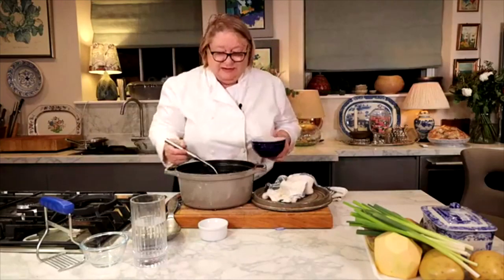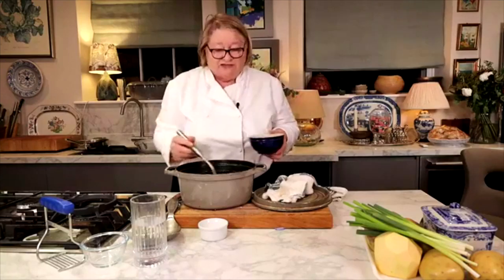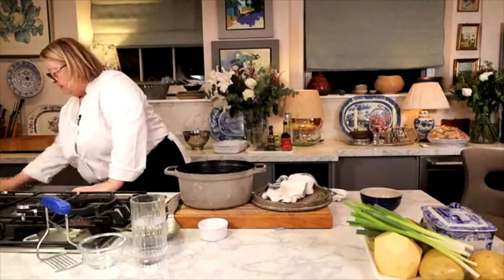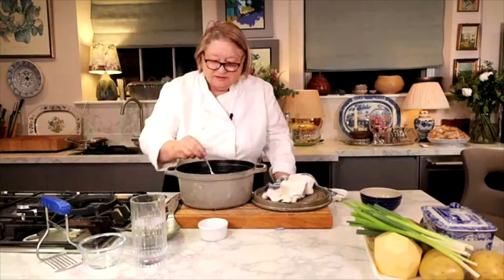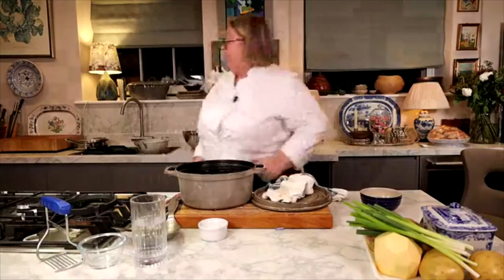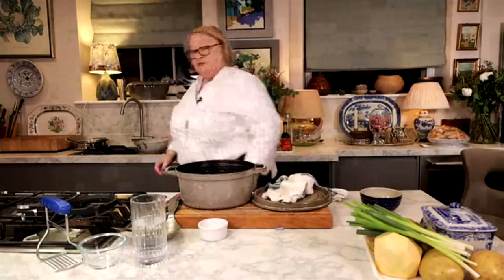There we are. Now, obviously, if you let it rest for a lot longer, let it get cold, then the fat is easier to take out. Now, this is what I'm going to do. I'm going to taste it for seasoning. There we are. Oh, that's delicious. Yum.